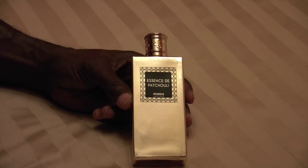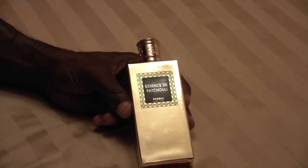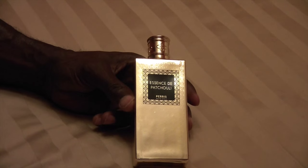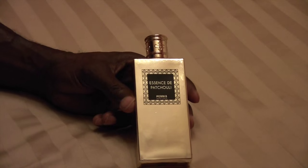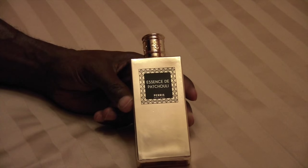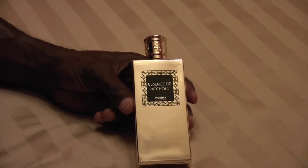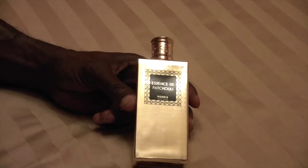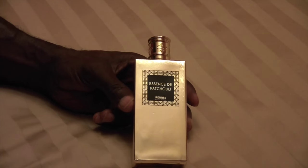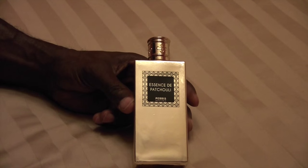So much so that if you do, or when you do, pardon me, take a shower to remove this, you better use a loofah or something very abrasive, because it will still be on your skin after a shower. So you're going to have to scrub really hard to get this off. Like I said, it's a tenacious bastard. So keep that in mind if and when you purchase and subsequently wear this.